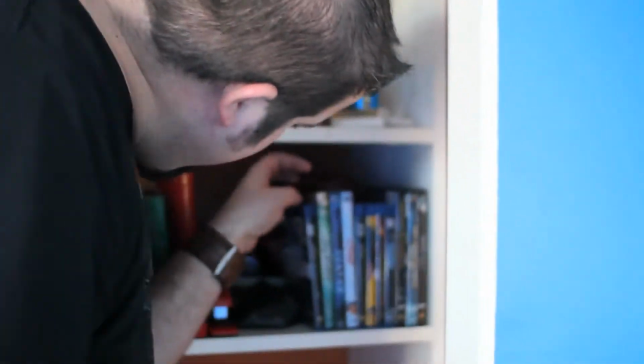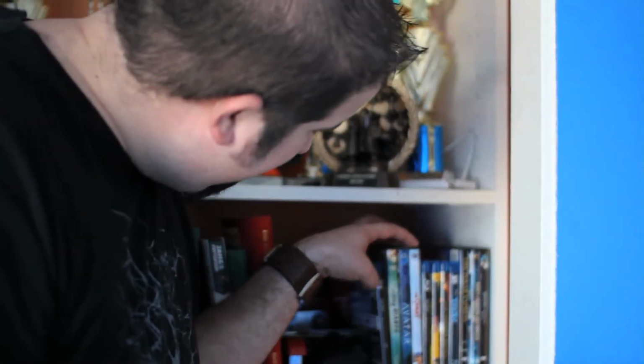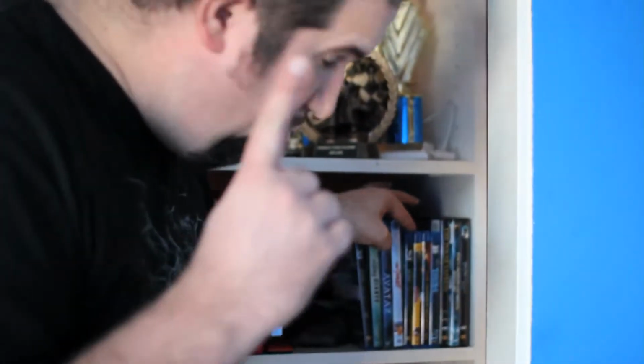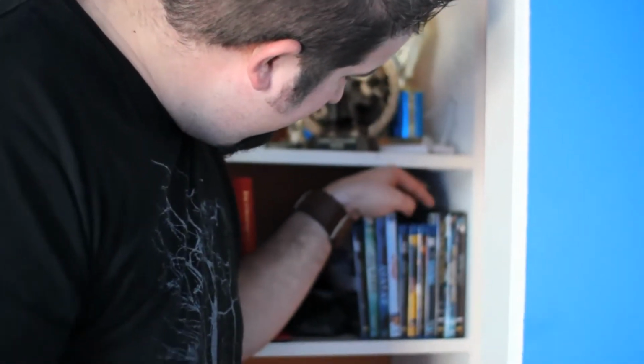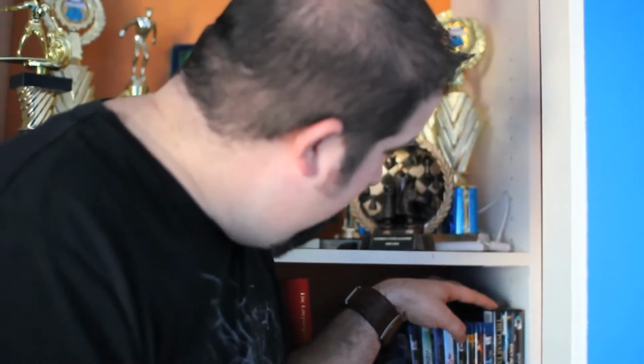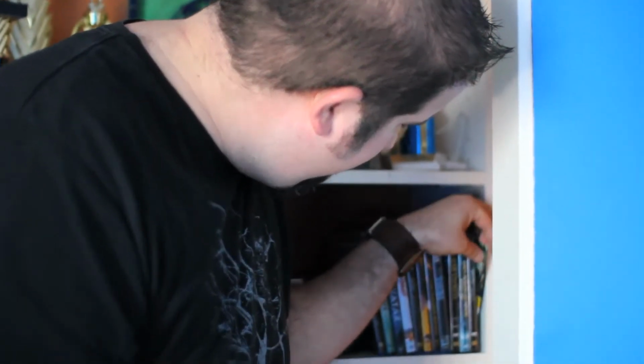All right, so I'm finding a bunch of movies in here. So let's take a look at what movies Calvin has. He's got Harry Potter and the Deathly Hallows Part 2, Riding Giants, Avatar, Sandlot, Deathly Hallows Part 1, How to Train Your Dragon, Hunger Games, Tron, Tron Legacy, sorry, Polar Express, Percy Jackson, and Harry Potter and the Half-Blood Prince.